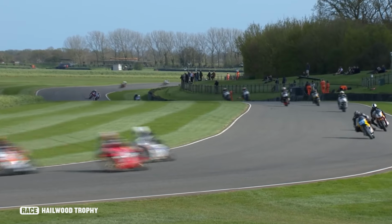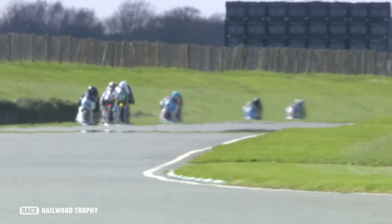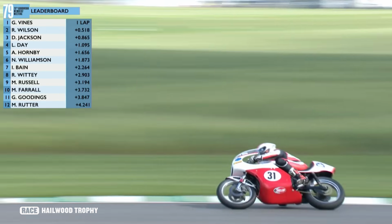Gary Vines, that number 23 bike, he's done well. He's moved up. Look, here we go. Yeah, straight away he's taken the lead. Already up underneath him, he's committed early on. So the 23 machine of Gary Vines on the TZ250L. Oh yeah, he's been a real front runner in classic racing for a while. Winner of the GP Originals in 2021, second in the previous two years.